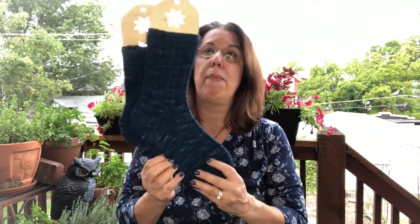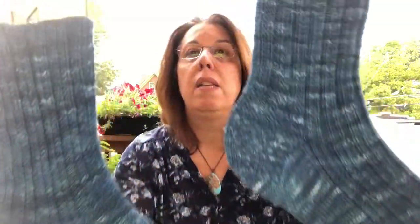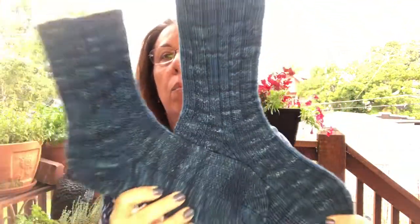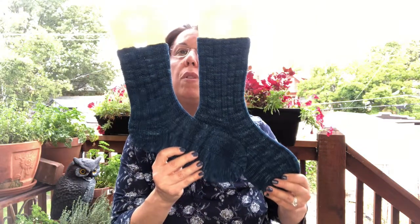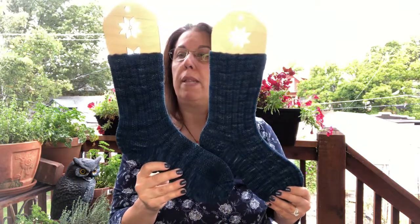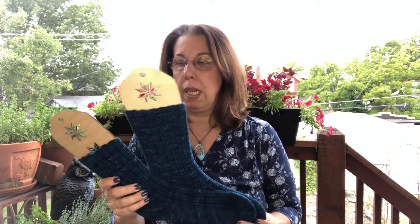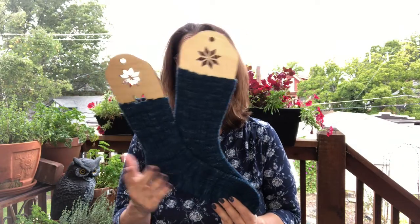All right, so that is that. Next, let me show you these, which I had just started in the last podcast. I told you I was making a pair of socks for my mom. This is also made with Spirit Trail Fiberworks. It's a little washed out, but that's more true to the color. This is Sana, a silk cashmere merino blend. It's superwash, and it is Spirit Trail Fiberworks.